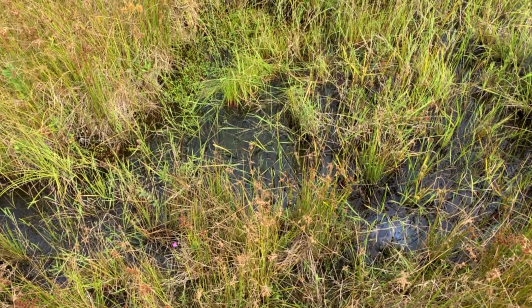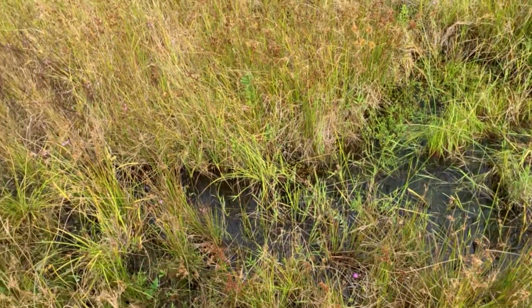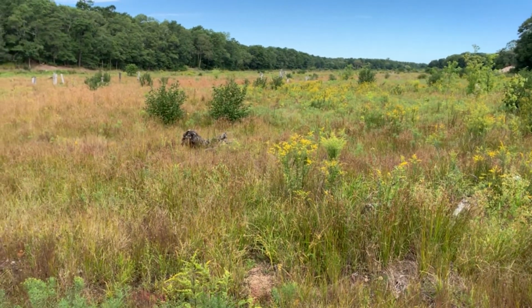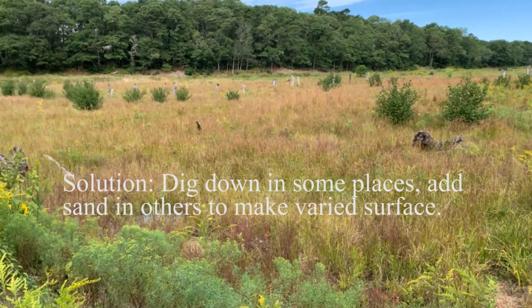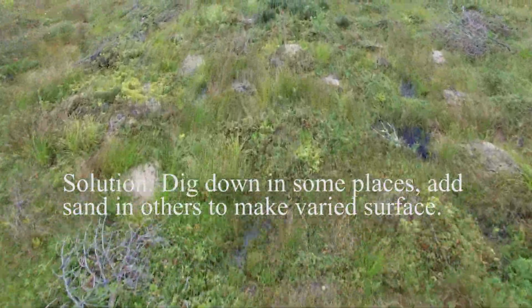There was one student that said, hey, we should take all that sand, dig it all up, put it in a dump truck, and take it onto those rocky beaches and cover up all the rocks so it would be nice sand. I think that's a great idea. I know, so do I. But probably easier, they dug down to make the wetlands, and then they put a lot of that sand for the uplands and made it a varied surface.